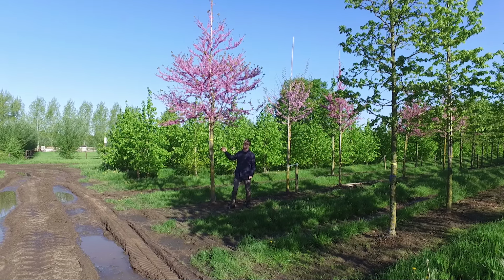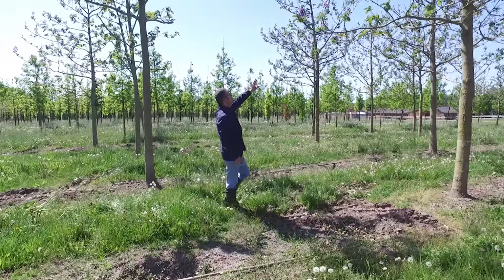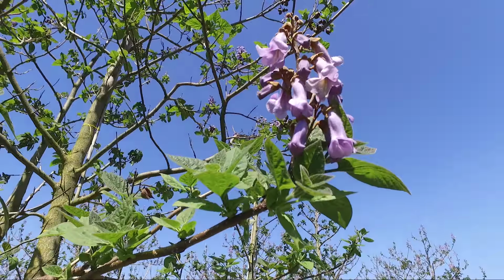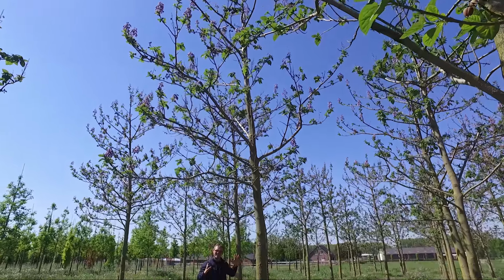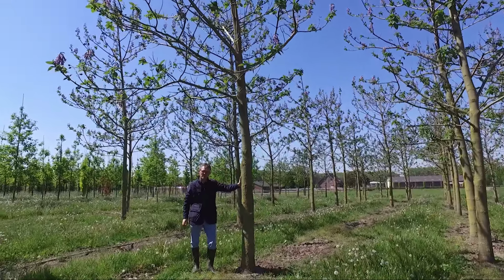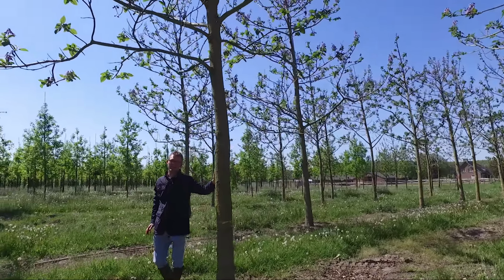Here we have a plot with Paulownia tomentosa. Paulownia tomentosa is flowering at the moment with bluish purple flowers. In a couple of weeks those flowers will disappear, and then only the leaves, which are as big as an elephant ear, will last. Please realize that Paulownia is a big tree. It can easily get 10 to 15 meters in height, and it needs a little space.